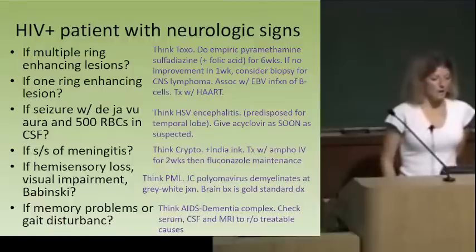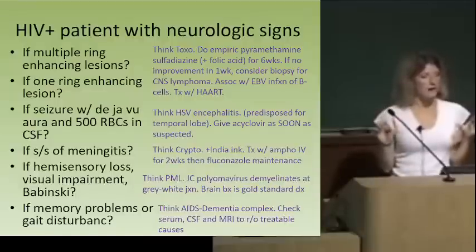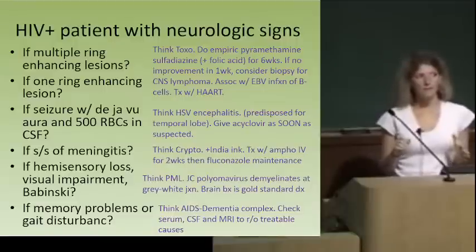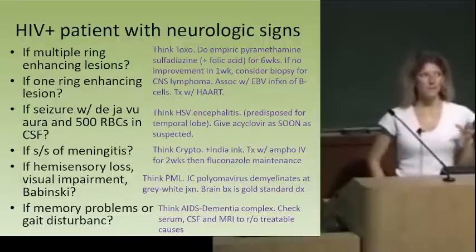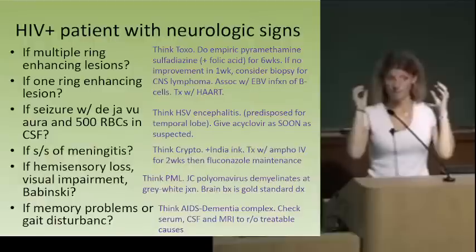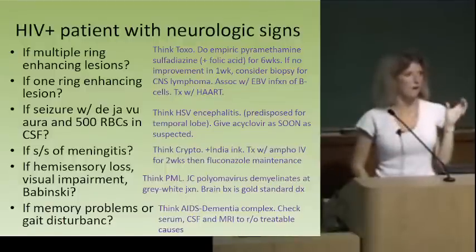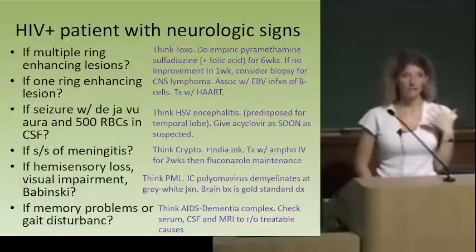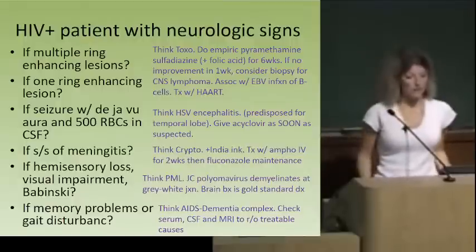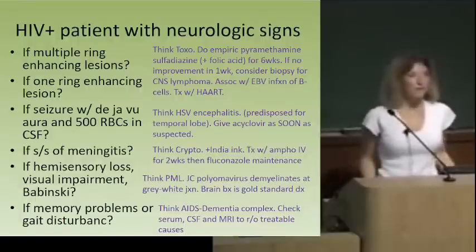So if an HIV-positive patient has a seizure and they have this weird deja vu aura, and then you do a spinal tap and there are 500 RBCs in the CSF, that's characteristic for... Anybody done neuro? What does a deja vu aura tell you about a seizure? Where did it start? Temporal lobe. What virus goes to the temporal lobe? HSV. HSV is also known to have a small amount of red blood cells in the cerebrospinal fluid. It's a slightly hemorrhagic spinal fluid. So HSV encephalitis is what we'd be thinking there. And we treat with acyclovir ASAP. As soon as you suspect it, don't wait for viral culture, don't do an EEG, treat with acyclovir as soon as you can.